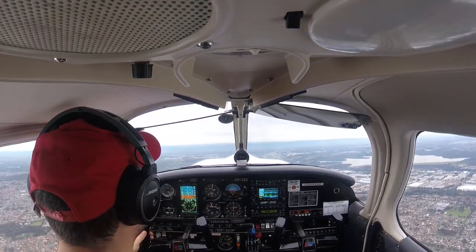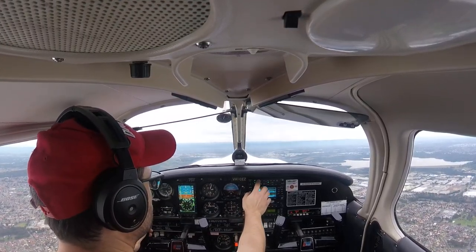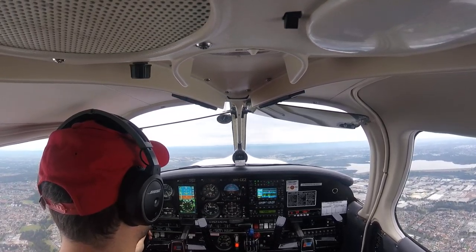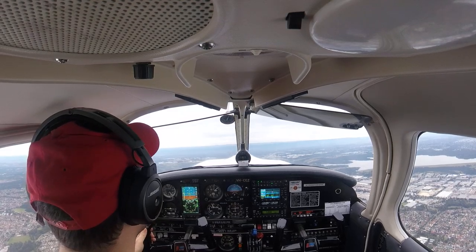Foxtrot 8790, downwind touch and go. Foxtrot 8790, runway left clear, touch and go. Left clear, touch and go. Foxtrot 8790.